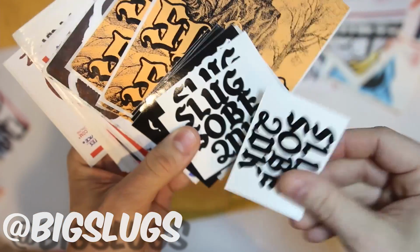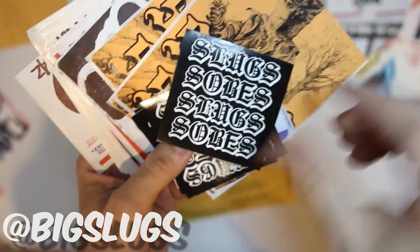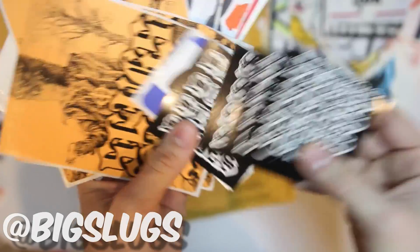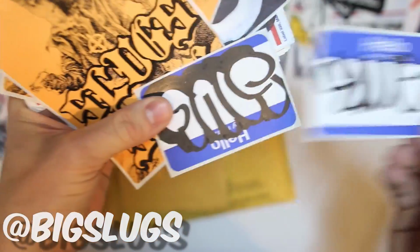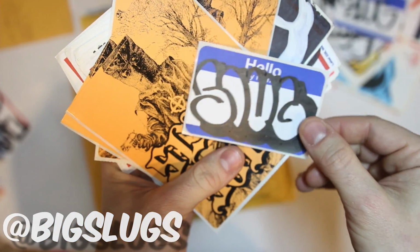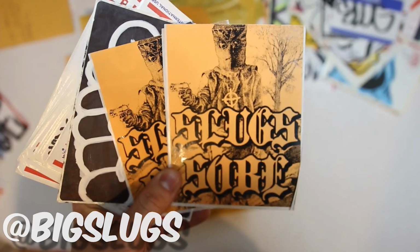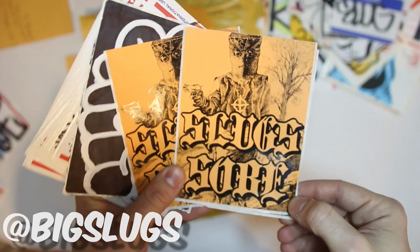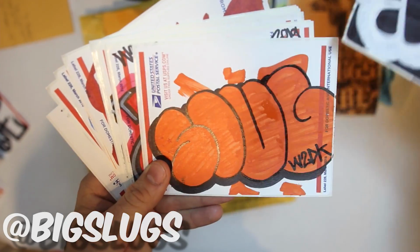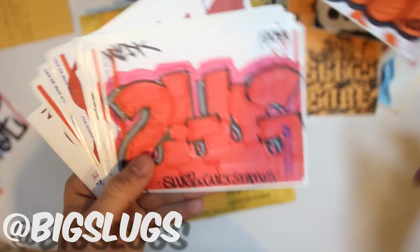Very nice little vinyls here. Definitely on the smaller side, but hey, size does not matter in the sticker game. Micro stickers tend to have a little unique level to them and definitely get my eye on the streets just as much. Little slug throw up there. Here are those custom prints I made for him way back when. So we got Slugs and Soap on there. 3 of them lined up. Very nice. Slug and that orange throw up.